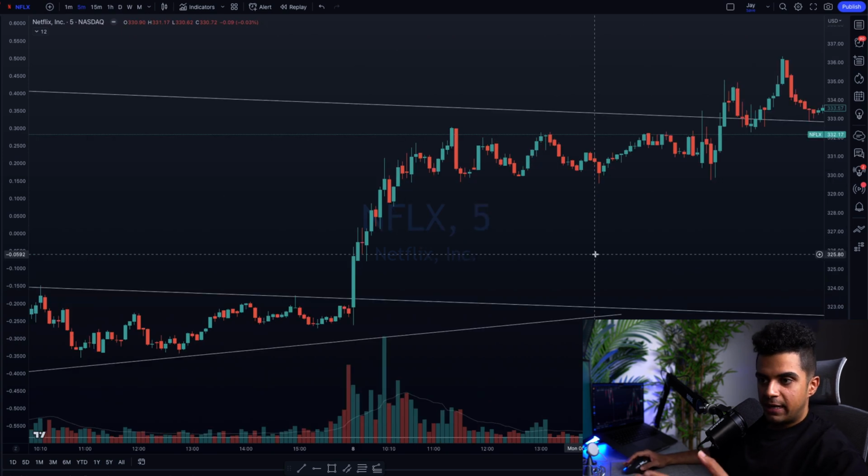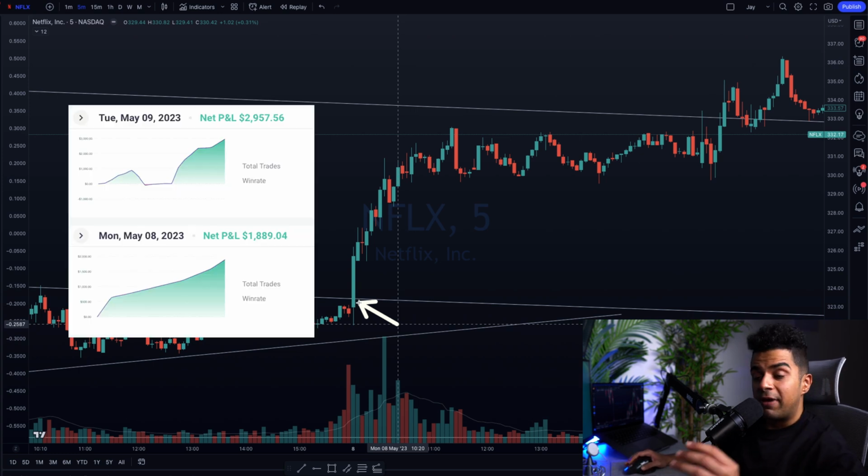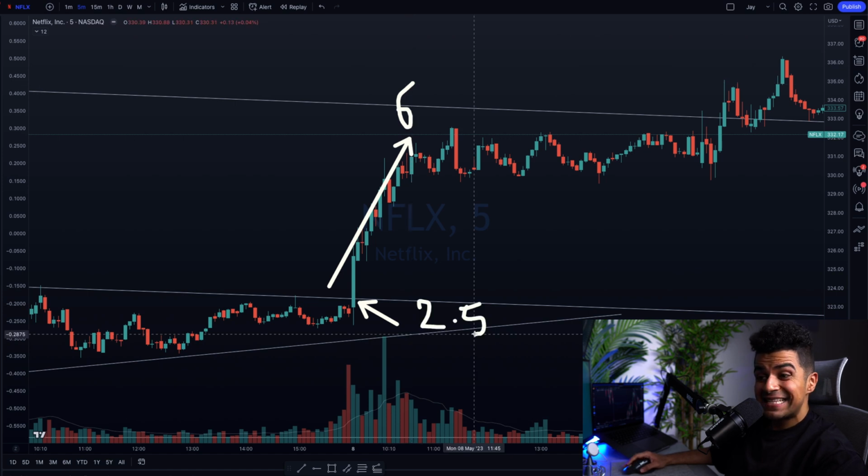Coming to the lower time frames on the 5-minute chart, my first trade that was on Monday was right here. I took calls at the break of 323, 324. I went for 330 calls. My fill price was approximately 2.5. I'm going to post a screenshot of my P&L at the top. My fill price was around 2.5, and these same premiums were approximately $6 at this level. $6, 2.5 to $6, which is an insane risk to reward.